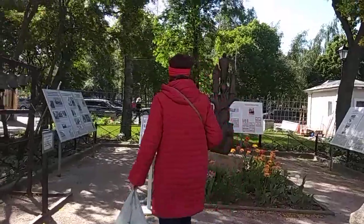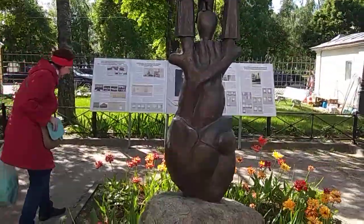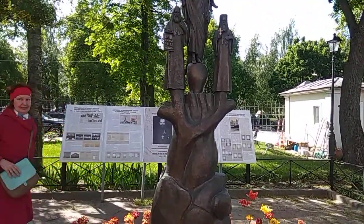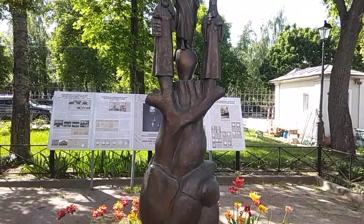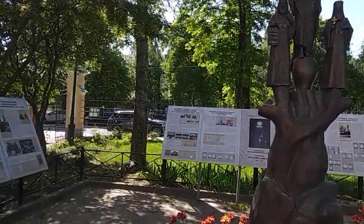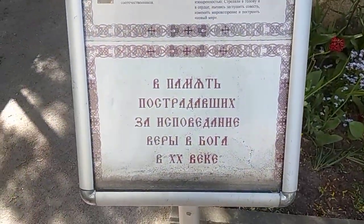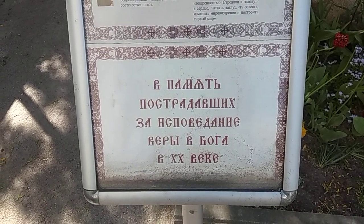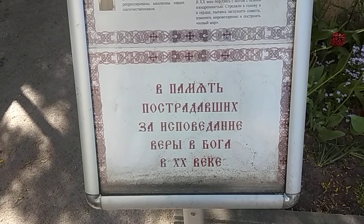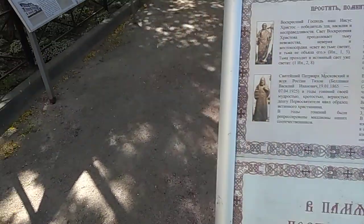Film everything because I'm being so sluggish. Another cool statue, and I think it's new. It looks like a heart construction with some holy man on top of it. It's like a tree, but a heart tree. That's what I thought. In the memory of those who suffered for their faith.